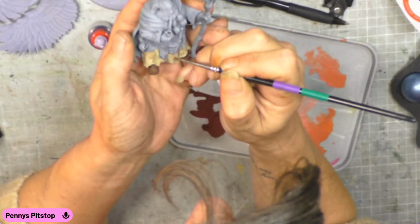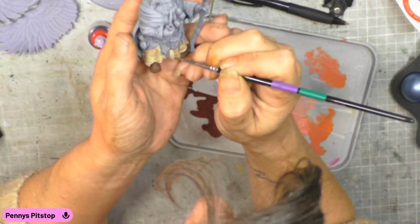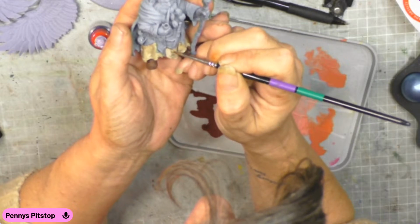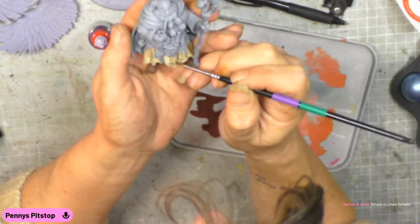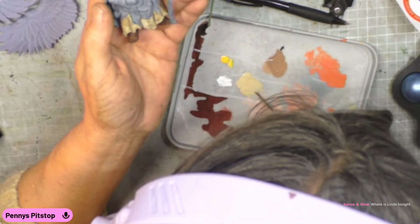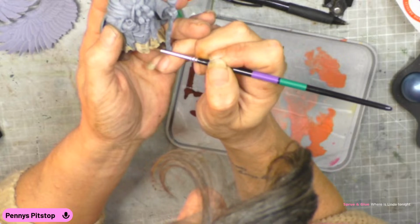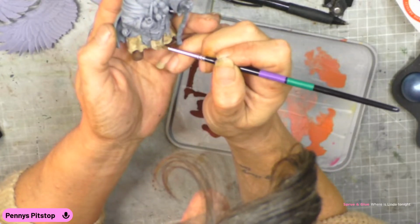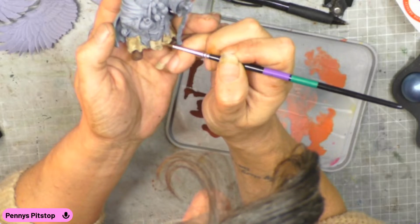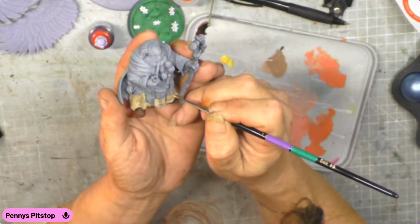Right, so I'm just going to bring back that original colour, almost just leaving the deeper recesses. And then what I've done is, I don't know why I can't get these brushes loaded up. So I've got my thin paints, and I'm just following the lines down on the cloak. Like so. See the bit in the middle. And then what I'll do next is I'll go the next colour up and I'll do the same.